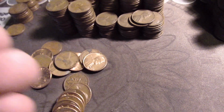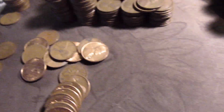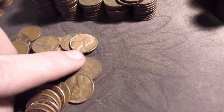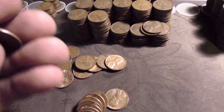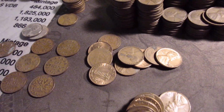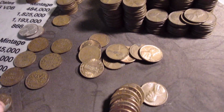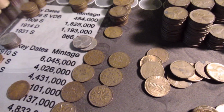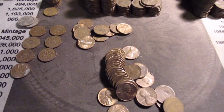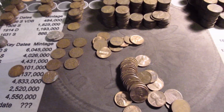There's a 1933. And then there was one more Canadian right here. It's not the super old ones, but a 1964. And there was another one right here too, I didn't show yet. It's a 53. So, there's all these old school Canadians, some steelies, and we'll see if we have any old wheats here, and then I'll wrap up this really good roll.